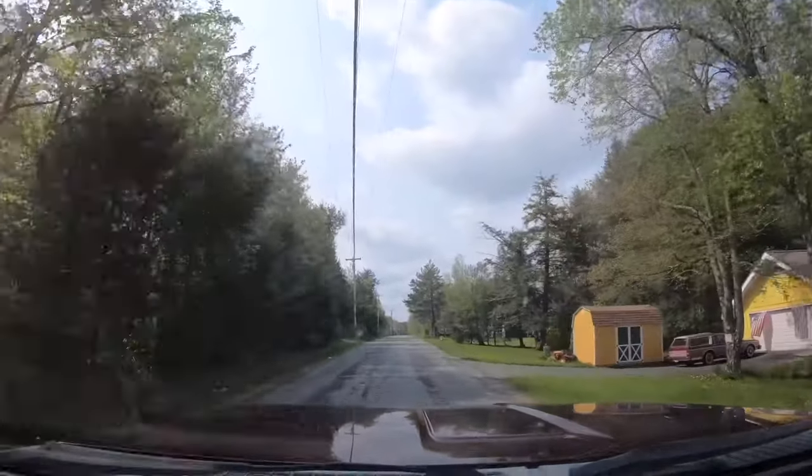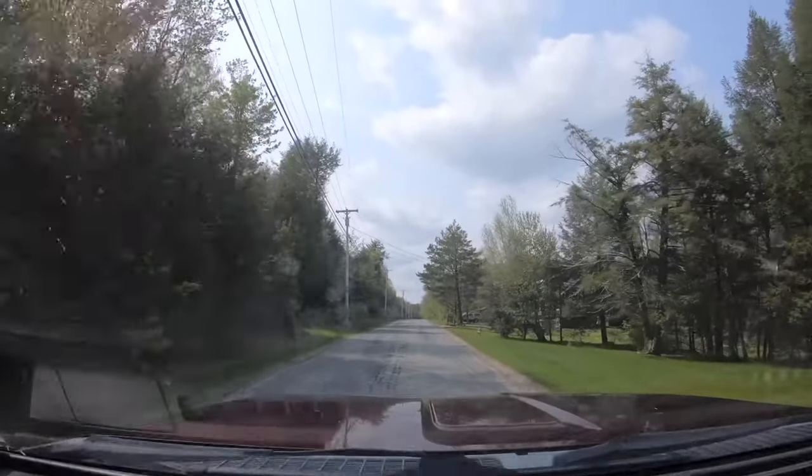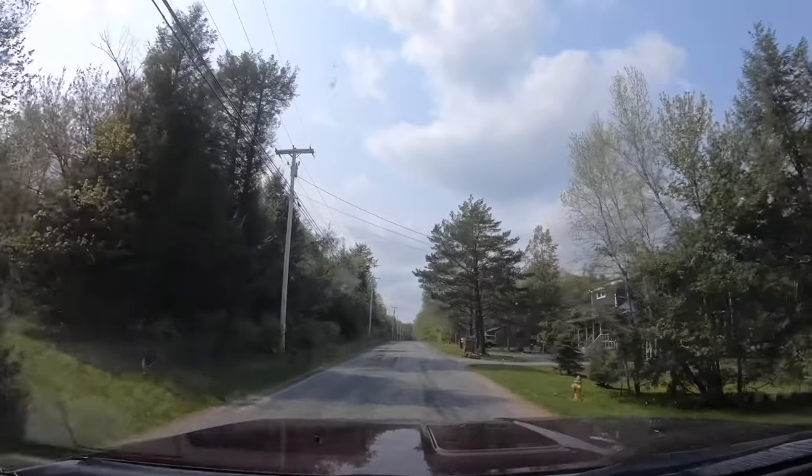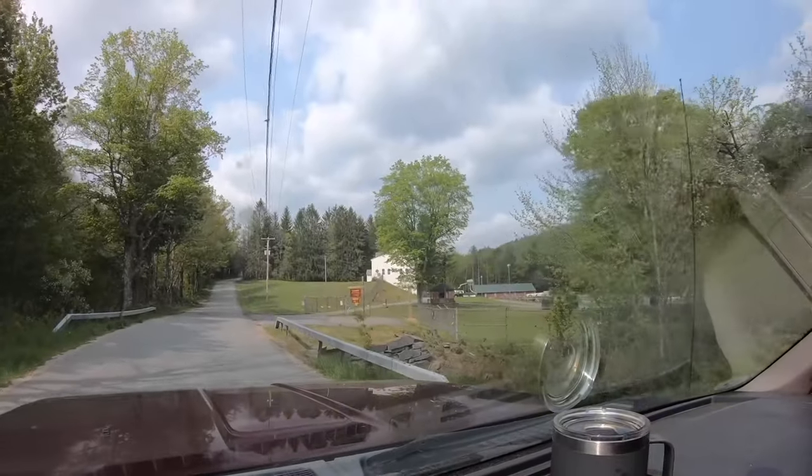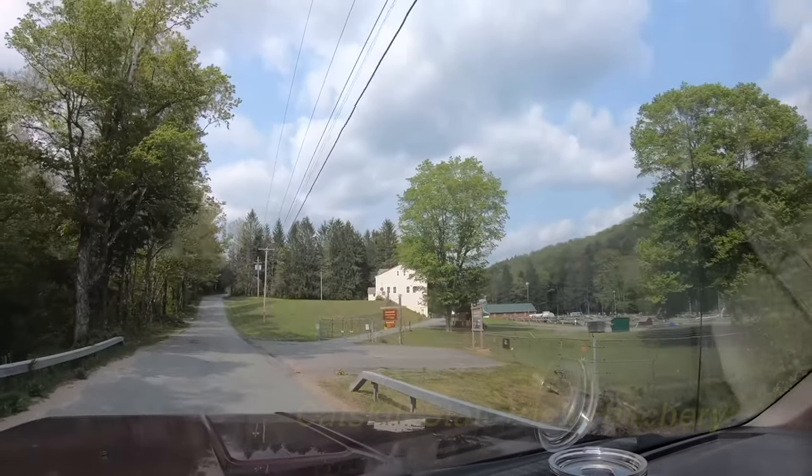I believe this only became a DEC campground in 1960. It's not one of the oldest ones around. We'll be doing that one soon. Up here on the right is the Catskill Fish Hatchery. We will be going to check this out.